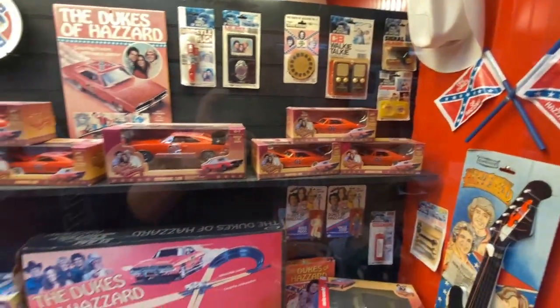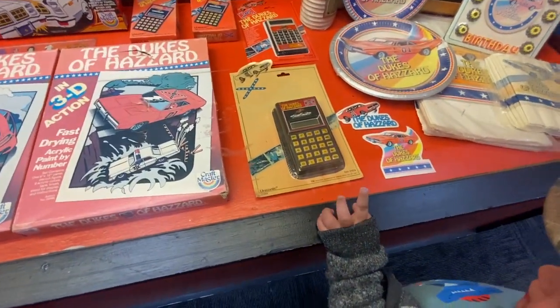Hey, push the button. Yeah. Hey, push the button. You want to push the button on the calculator? You're saying you want to push the button?